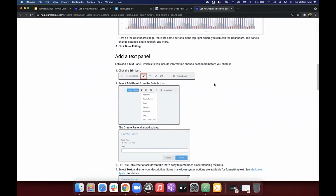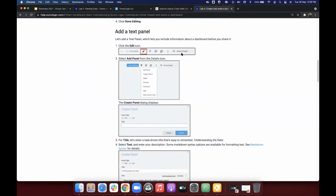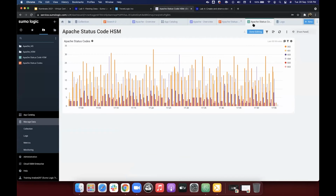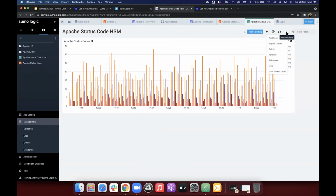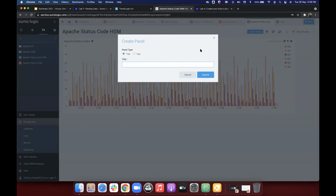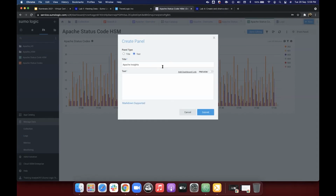As a next step to this, we will need to create a text panel. So what I will actually do is, using these three icons for more actions, I click on that and select add panel. Here I will give a title, Apache Insights. You can give any text which you want. Click on submit. Actually, we want to create a text panel, so change the type.